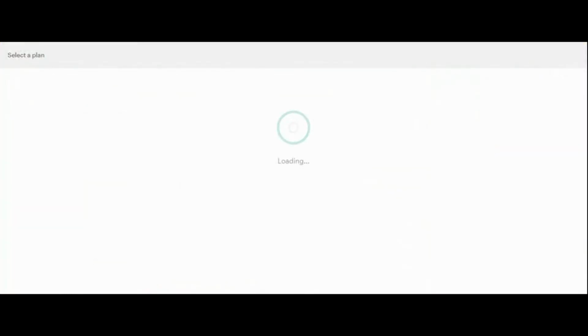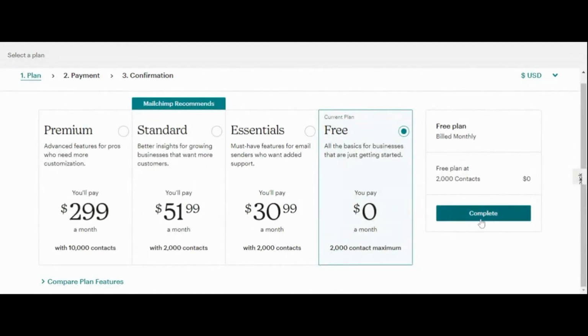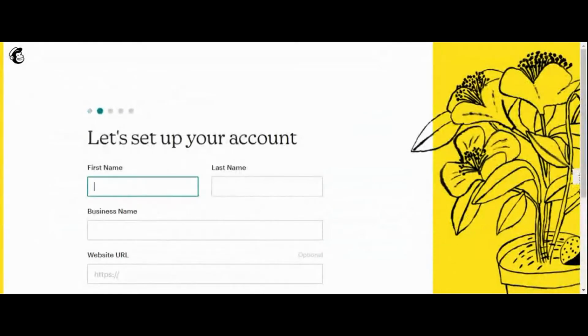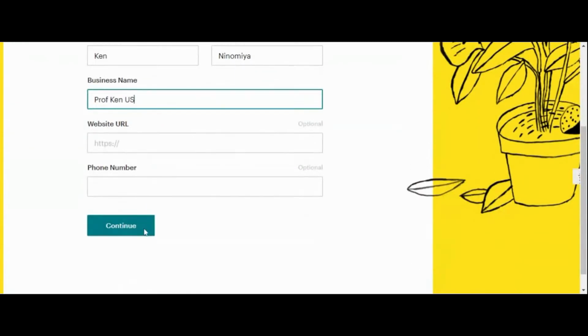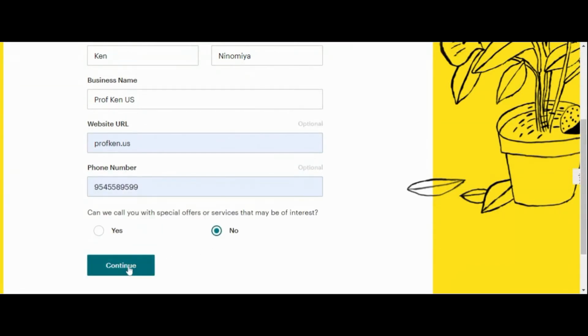So what's good about MailChimp is that it will walk you through a series of questions that will allow you to get better. I want to stay here at this free plan, so I'm just going to click on complete. I thought I did that already, but I guess it's taking me through another sign up section. Okay, so I just wanted to show you what you have to do here. Just to get things together, and let's put professorken.us here. Okay, and I'll put my number, and then we'll go no and continue.